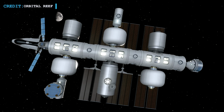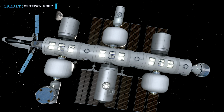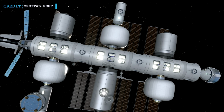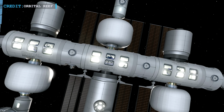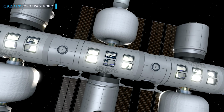Orbital Reef is targeted as a commercial place. People or companies can use it for sending experiments, facilities, or people in space. Janet Kavandi, president of Sierra Space, stated that NASA can use this Orbital Reef after ISS is retired. As per reports, Orbital Reef is accessible to all countries.